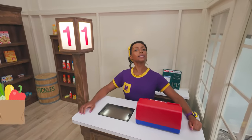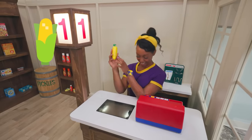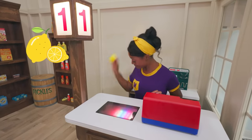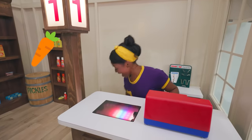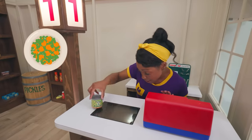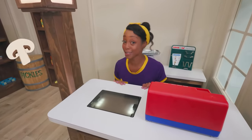Welcome to Meekah's Marketplace. Oh, I see you got corn. And you're in luck because we have a special on corn. Just 1 cent. And a lemon. And our sweet strawberry. And a delicious carrot. And alphabet soup. Peas and carrots. Mmm, mushrooms. Wow, you got so many healthy options.